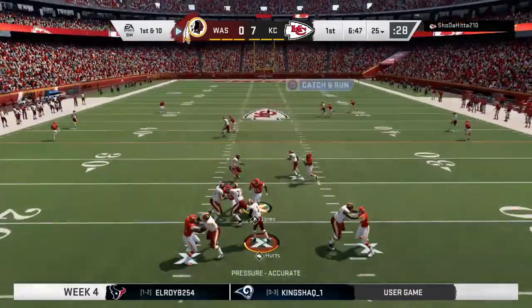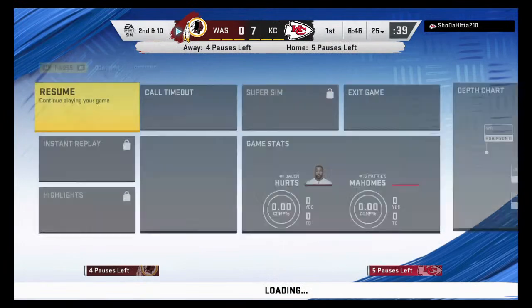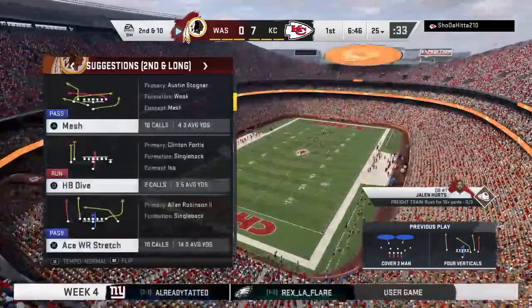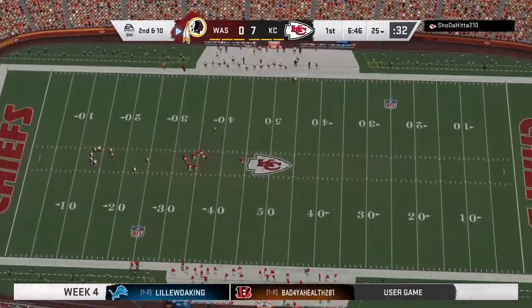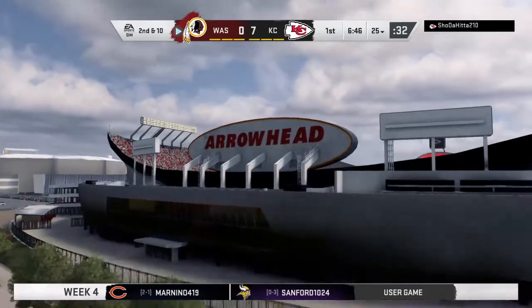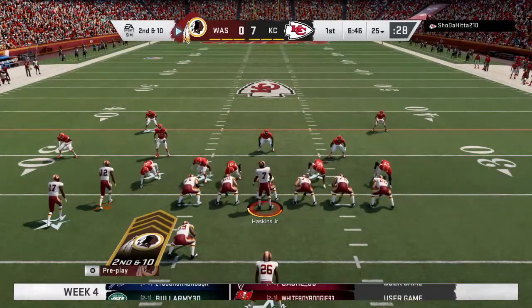They'll come out throwing here on first down. Oh, he's going to take a shot right away. And he bats it away. And it falls down incomplete. It's now 2nd and 10 at the 25-yard line. An incomplete pass leads to 2nd and 10 from the 25.